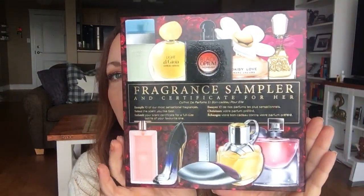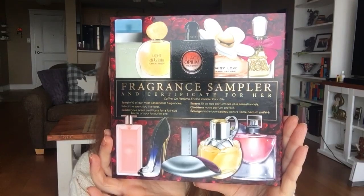Anyway, Willow picked up the female version for myself and the men's version for Nelson. Now, Nelson hasn't gotten around to trying all the different scents to find out which one he wants to use his gift certificate for. But this is Shoppers Drug Mart's fragrance sampler and certificate for her. So it has every single perfume that you see here.